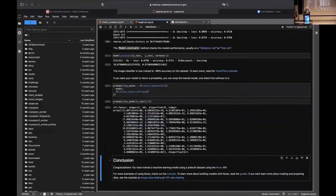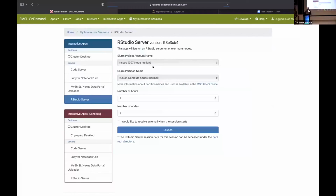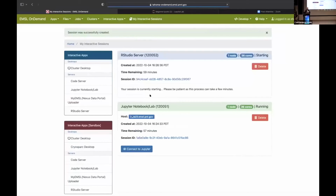There you go. So we can do an RStudio server if you use R a lot. Same way, looks very similar. Press the launch button, and go. All right, so that one's starting now. You can see that other one's still around. It's just got both of them. So if I'm doing two different things, it works fairly well.